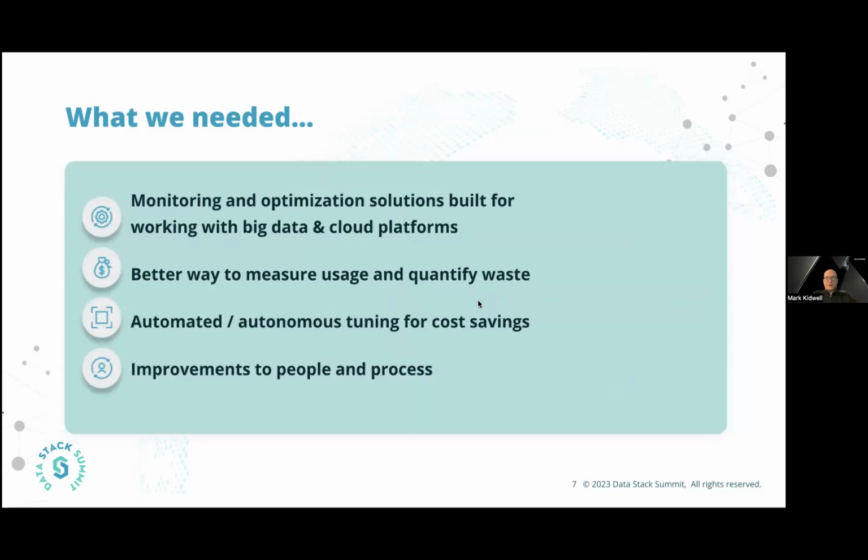Just backing out a little bit though, these challenges aren't just for Spark. These are for any data platform team. And overall, our data platform team needs solutions around these areas: monitoring and optimization solutions for working with cloud platforms as well as big data platforms.